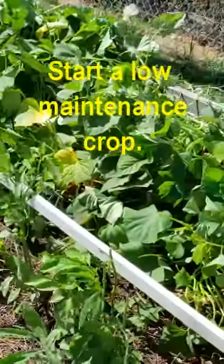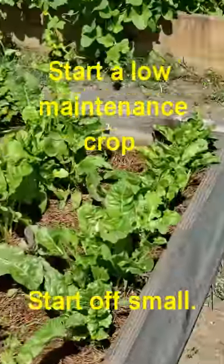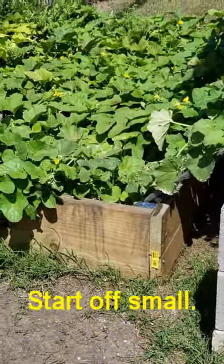So again, you want to get out there and start a low maintenance crop, a crop that you don't have to do a lot of work with. And you want to start off small. Don't overwhelm yourself.